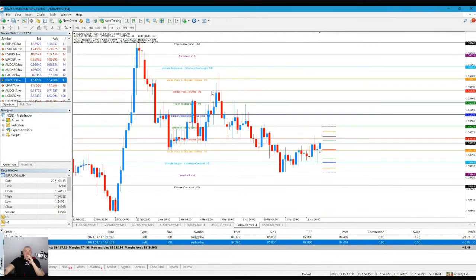And lastly, I also want to make a long in the euro Australian dollar. Unfortunately, I missed the long. The market has been retracing. If I see a move towards 53.50, I will be opening euro Australian dollar.